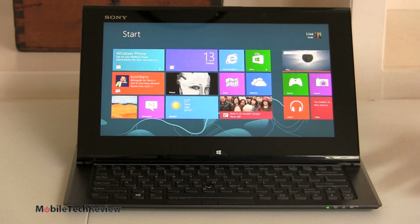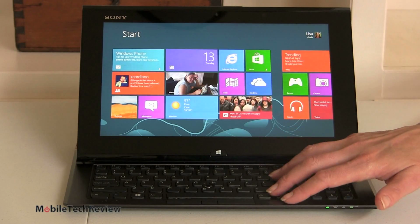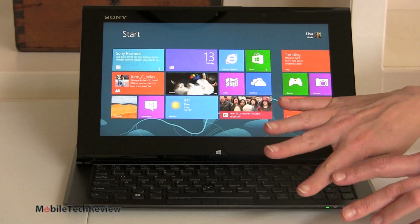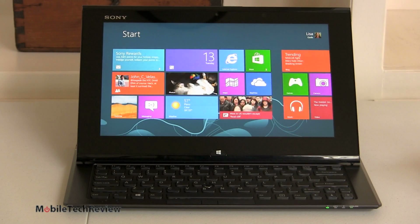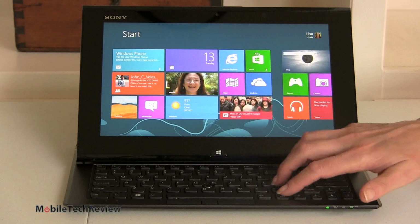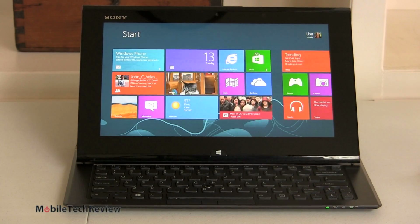But that said, I obviously do a lot of writing, don't I? I write reviews for Mobile Tech Review, and I had no problems typing on this keyboard. Now I have large hands, but skinny fingers, as you can see. So that works out just fine. I do have to take a little more care to make sure I stay homed in on the keys, though, because the layout is a little bit more compressed than it would be, say, on a 13-inch notebook, obviously.